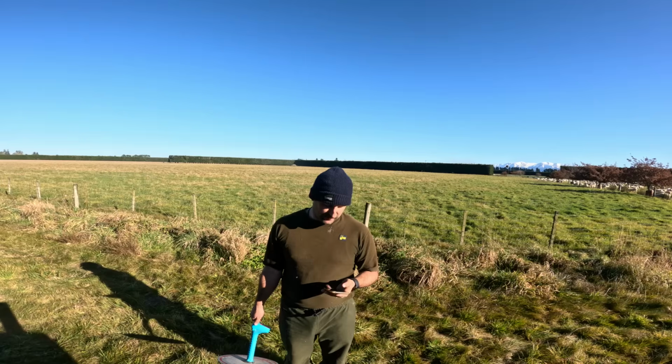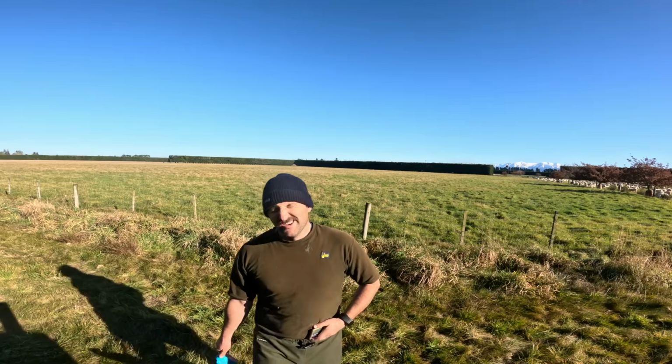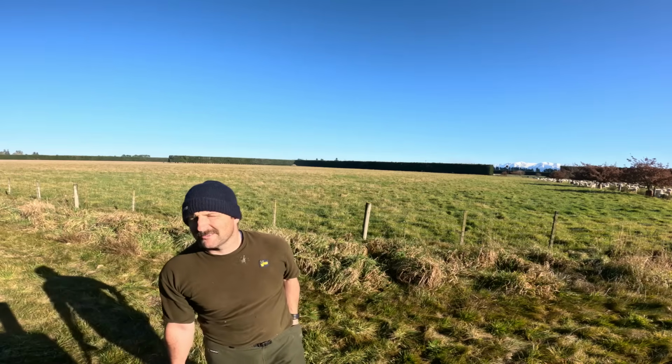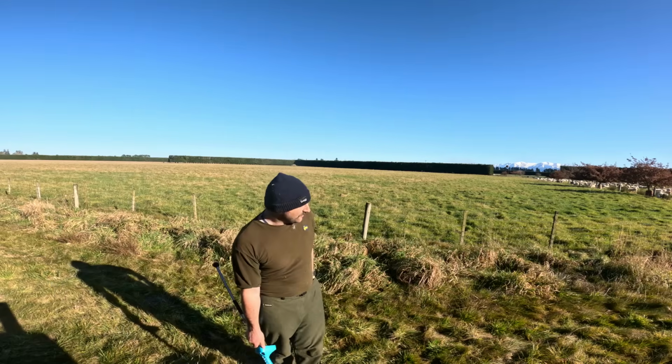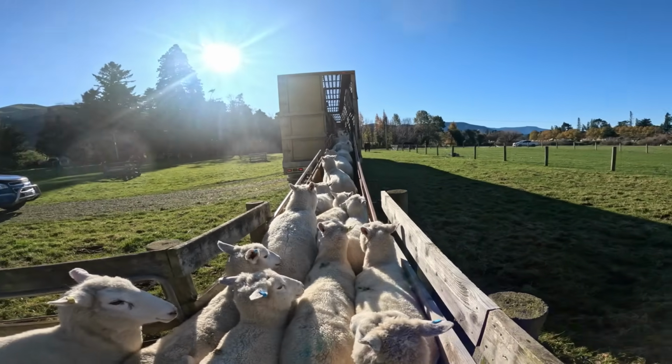So that paddock is 4.4 hectares, so they're going to be in there for 5 days, depending on the post-grazing residual that I want. So we have to work that out, bring some fences down, put some fences up. Sorry about the sun, right in the way.